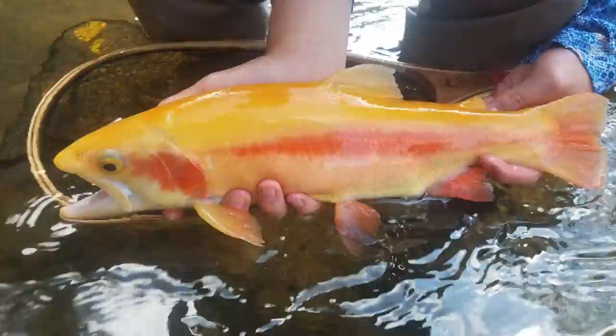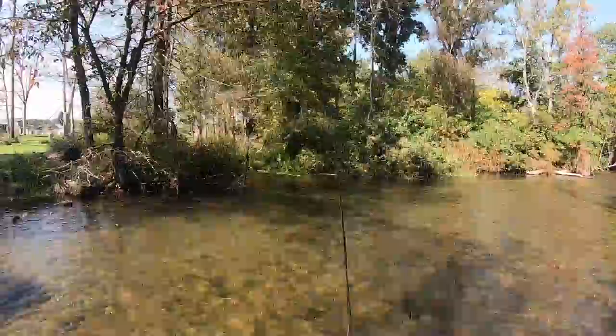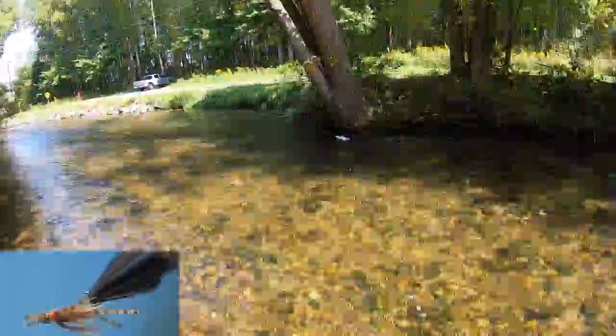I just hooked into a little fish. Let's see. Little fall fish. I'm still using that little streamer. I might take it off after catching that golden rainbow. So I caught a 6-7 inch wild brown out of this hole. I changed to a Squatchy B, which is a stonefly imitation. I wanted something a little bit bigger, maybe to catch a little bit bigger fish.